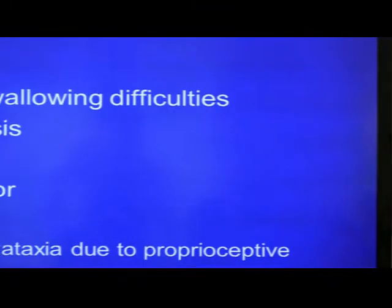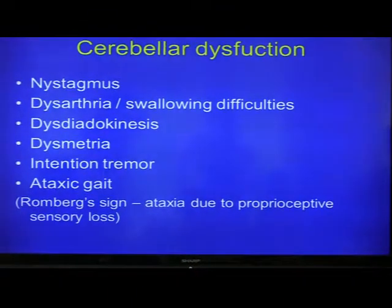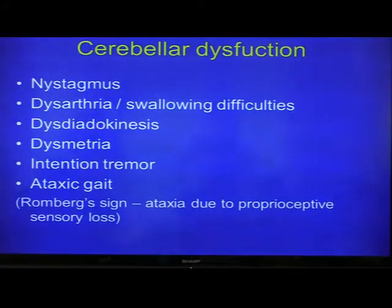So there are various tests, signs and symptoms that we look at when we're trying to assess cerebellar function. So one is nystagmus. We look at the eyes to see if you've got some jittery movements. That can be a sign that your cerebellum is not working properly. We call it nystagmus. As I've already mentioned, you may have speech difficulties and you may have swallowing difficulties due to poor oromotor control, so poor control of the muscles around your mouth and throat. You have dysdiadochokinesis.